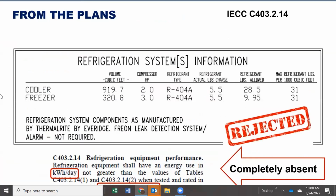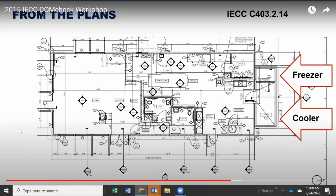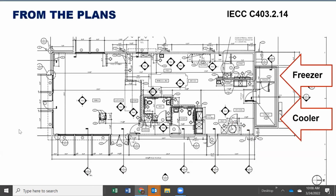Go to the plans, and there's something in the mechanical drawings about refrigeration, but this is more about refrigerant and a freon leak detection system, and not a word about the refrigeration equipment kilowatt hours per day, completely absent. So adios, this is a goner. Oh, how could we possibly detect that something's wrong? There's the freezer and there's the cooler on the plan, okay?